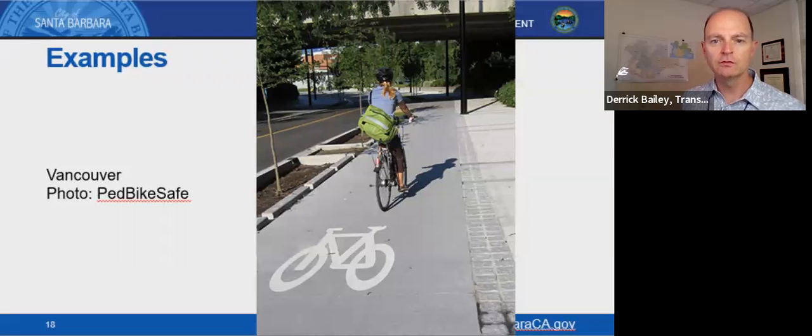And this is up in Vancouver. Again, there'd be a parkway with trees, similar to what we're proposing, a raised bike lane, and then the sidewalk off to the right. And you can notice the bike lane and the sidewalk have these kind of contrasting textures or colors. And that would really distinguish between where bikes should be and where pedestrians should be.